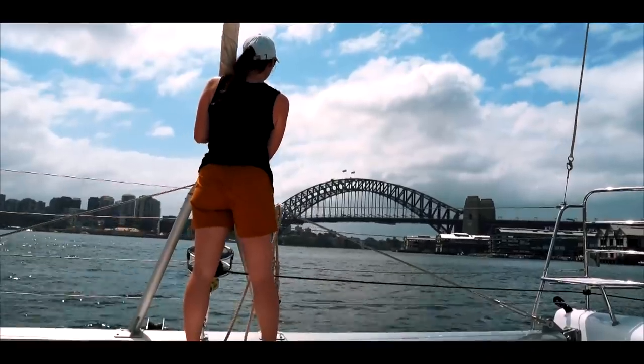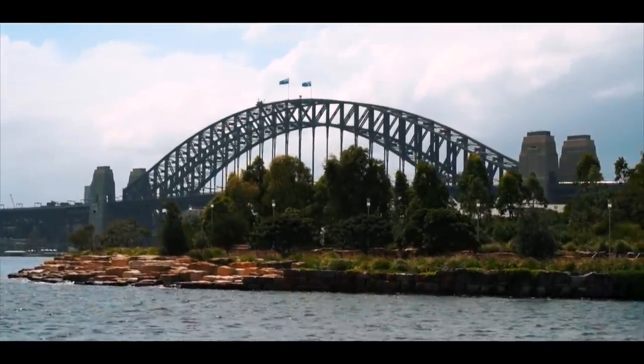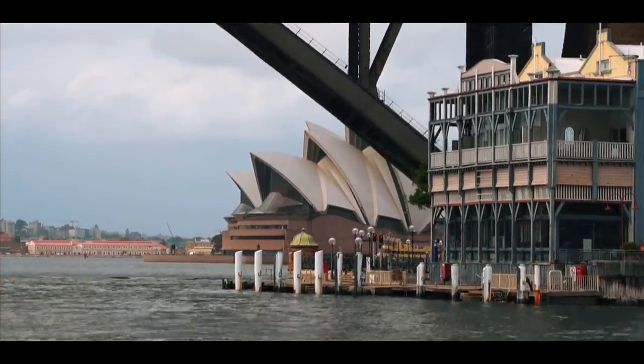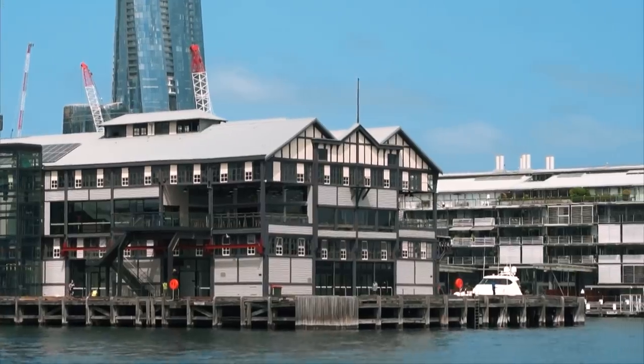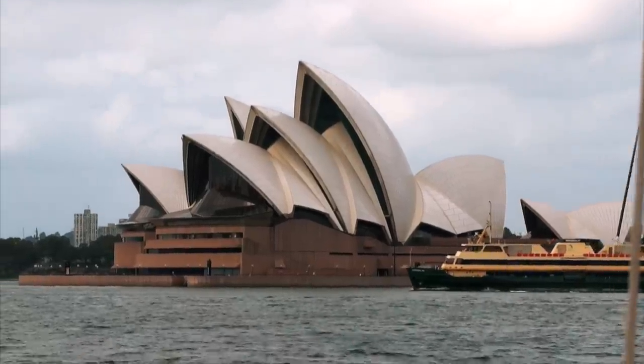I know I'm Australian, but that is still so exciting. I still get a thrill every time I see the Sydney Harbour Bridge. How absolutely magnificent. This is so cool. We are about to sail under the Sydney Harbour Bridge. I can see the Opera House. I cannot tell you what a thrill this is for me.